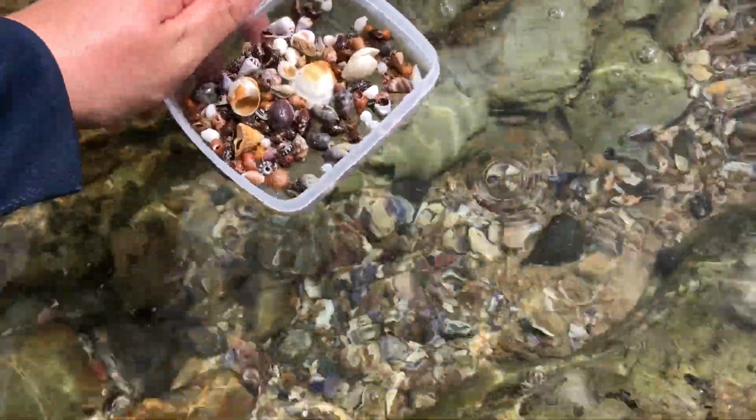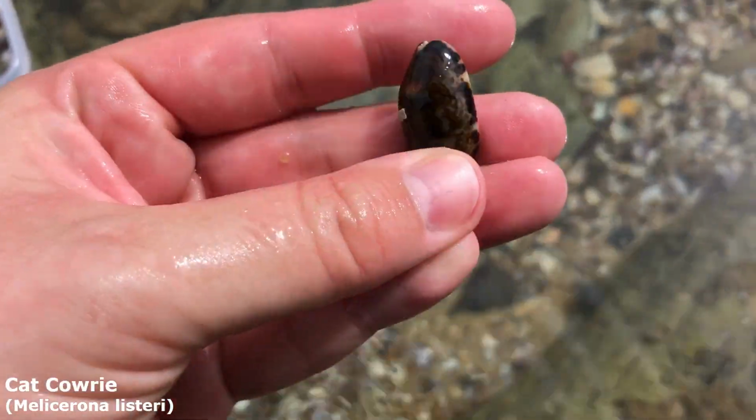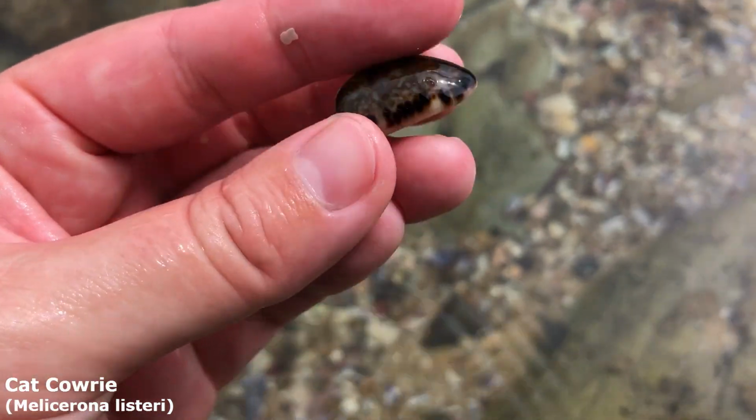I'm definitely the first person to check this rock pool. Okay, stay. There we go. This one. Oh my goodness, he was shining at me under the water. He is beautiful and shiny on top. Like, that feels like wet glass. Also, he is massive for this species.